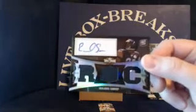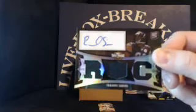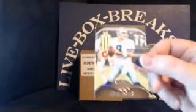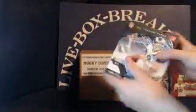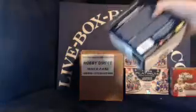Rookie auto triple patch for the Steelers, Emmanuel Sanders, 30 out of 70. Steelers going to Vincent B. And Cowboys, Tony Romo, 412 out of 499, going to Brian L. And up next, the 2011 Absolute Memorabilia.